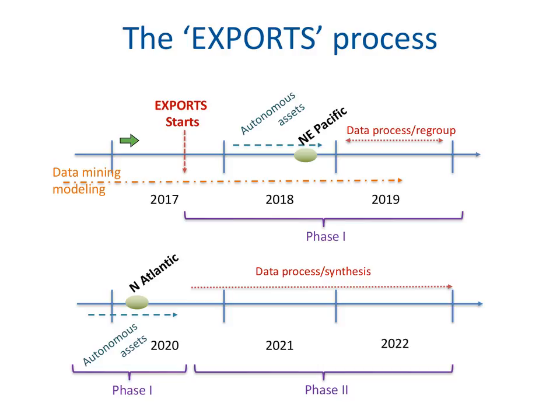We're anticipating proposals to come in April, so next month, and the next slide provides you a more in-depth timeline of the actual EXPORTS life. But this is a good graphical depiction. So we're anticipating that EXPORTS is going to start towards the late summer, early fall of this year, with assets in the water by July, August, or September of 2018.